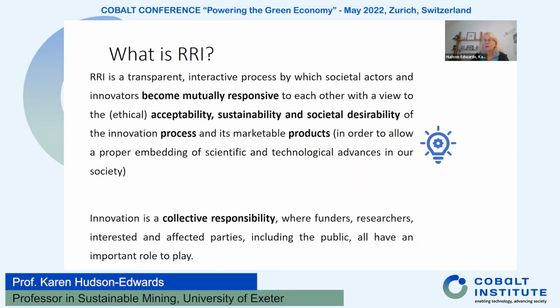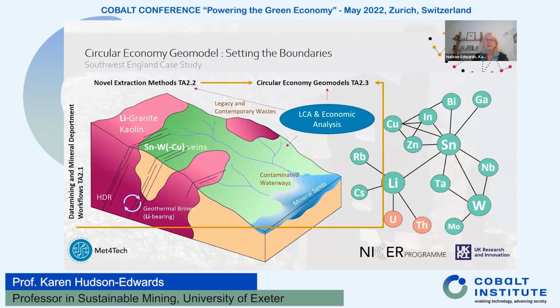So I'm going to give you an example of the circular economy geomodel that we're working on at the moment, and I promise I am going to go back to Cobalt. So by way of illustration, what we're trying to do is incorporate what we do in geology with all of the principles within circular economy. The Camborne School of Mines, who's leading all of Mat4Tech within the University of Exeter, is based in Cornwall in the southwest of England.